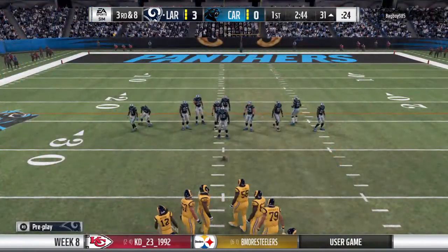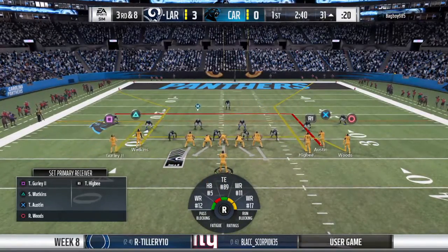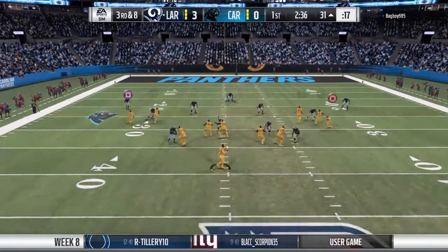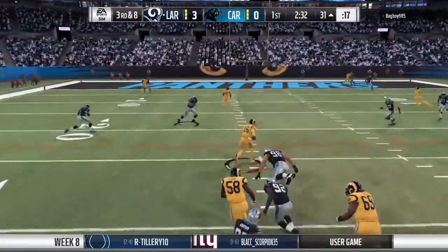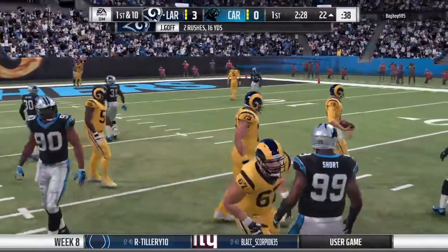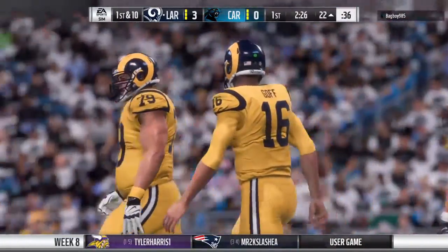In need of a conversion on 3rd down. They had the big play to start the drive. Not much sense. Out of the gun. Goff. And an alley to run. And he'll avoid the tackle there with a slide. Give him 10 that time, escaping the danger, running with it, and picking up a 1st down.